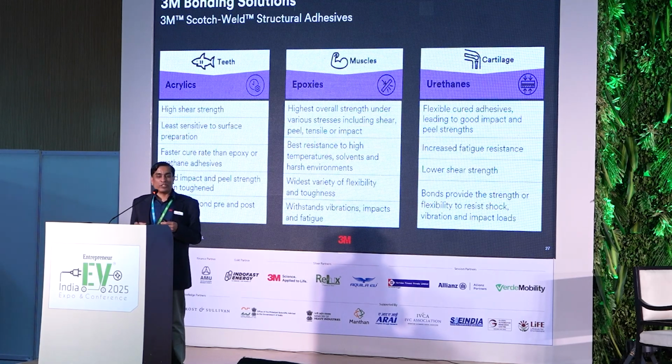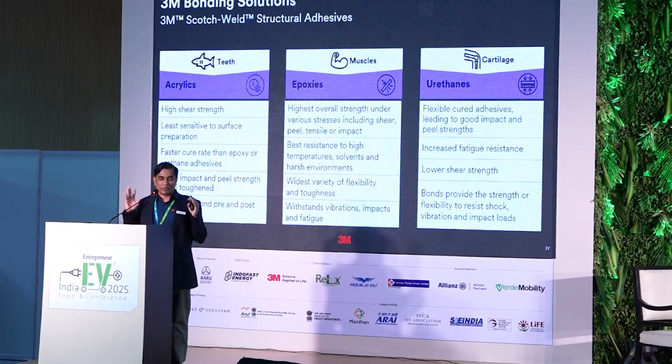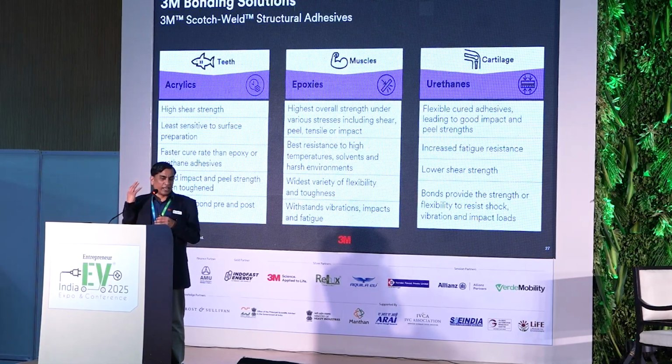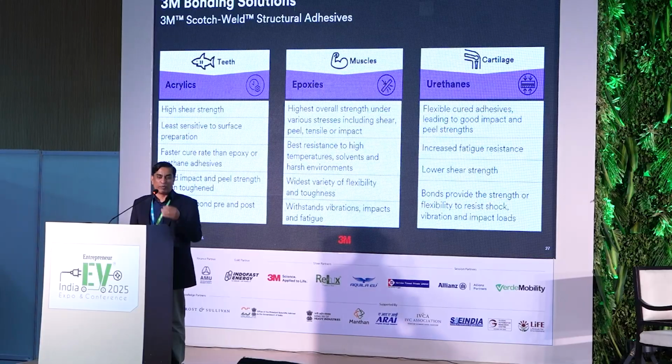So acrylic, epoxies, urethanes. Each of these chemistries is unique, and 3M has been a leader in epoxies, and obviously you build strength in urethanes and acrylics globally. Simple way, epoxies are the most tough ones. Any tough environment, any of the Boeings that we sit in has epoxy adhesive on the wings. So it can withstand any of the high temperature, pressure, and all those extreme conditions.